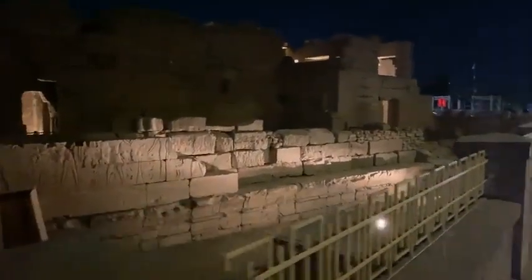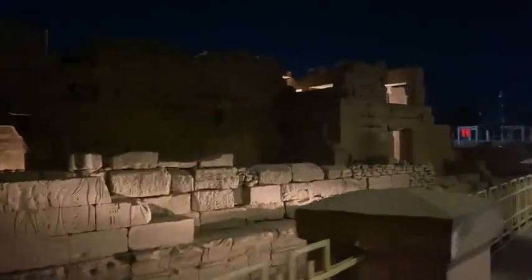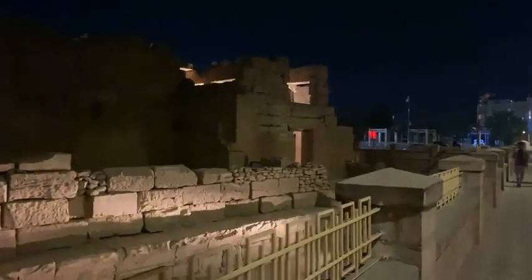You can see a lot of, like what we saw today at the Hatshepsut temple, a lot of these things that are carved into the side. And lots of security. They are very, very concerned about security here, so they take very good care of the travelers.